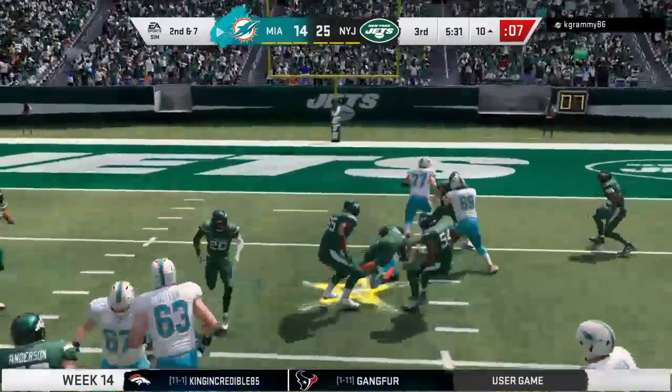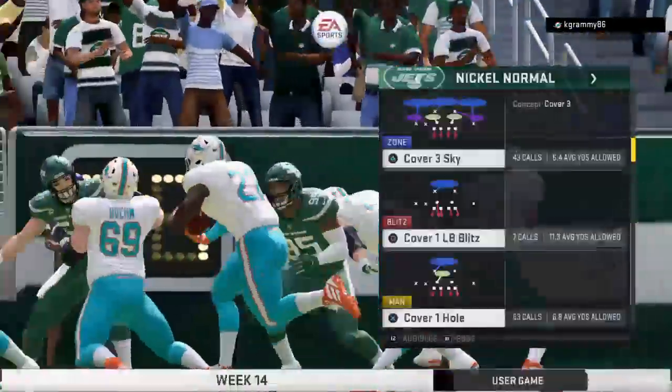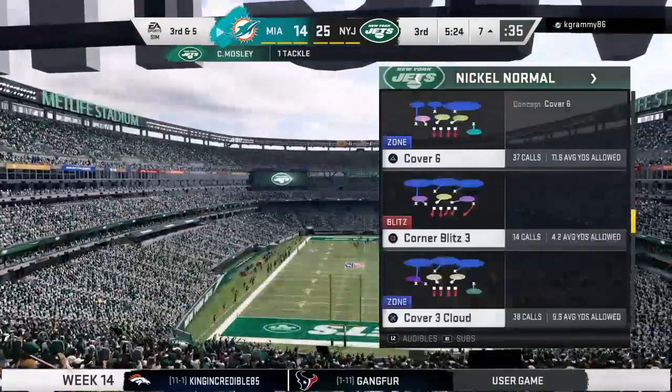Now the former 4th-round pick, it's Kalen Ballage. And he will maneuver his way down to about the 7. Give him 3 on the run there. Now they're looking at a 3rd and about 5.